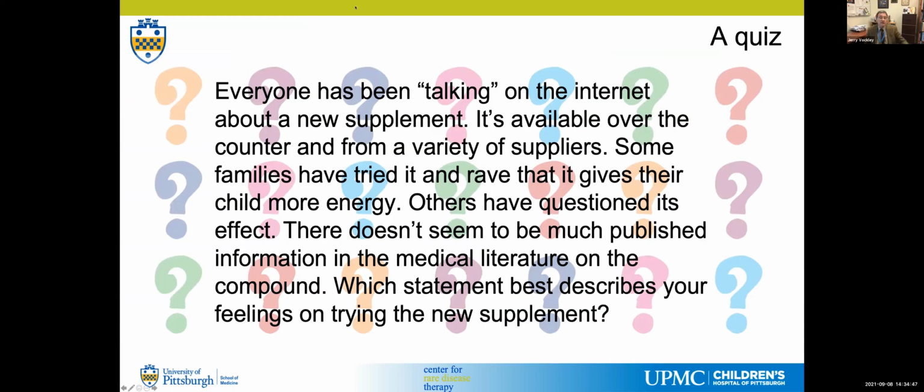And we're going to start this discussion with a quiz. So here you go. Everybody's been talking on the internet about a new supplement. It's available over the counter from a variety of suppliers. Some families have tried it. They raved. It makes their kids feel better. It gives them more energy. Others have said, I don't think it really did so much. There doesn't seem to be much published information in the medical literature because you've done your PubMed thing. And so which of the following statements describes your feeling on this new supplement?